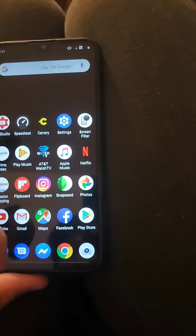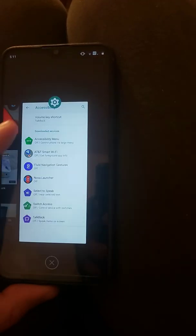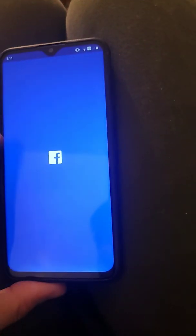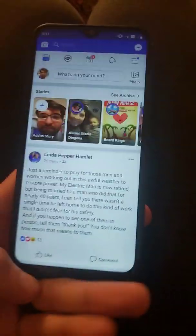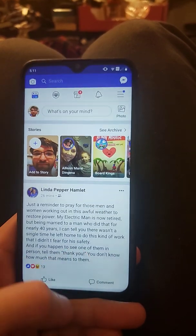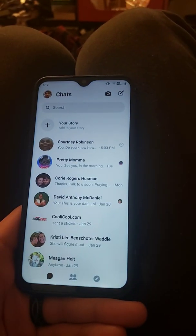It's pretty quick. Swipe up here, get into my app switcher. Everything seems to be working pretty good, pretty quick so far. When it does reload, it reloads pretty fast. That's what I was talking about with the touch issues. It's a little picky.